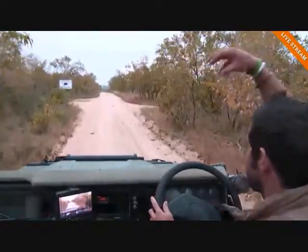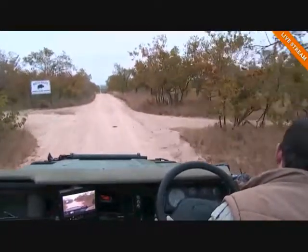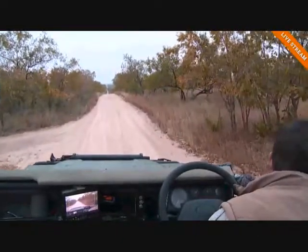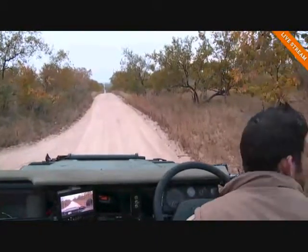As soon as the sun becomes directly above us or covered by cloud, we get very flat light and it makes for difficult tracking. So I'm just going to take it a bit slower than normal to make sure I don't miss any important clues along the way.